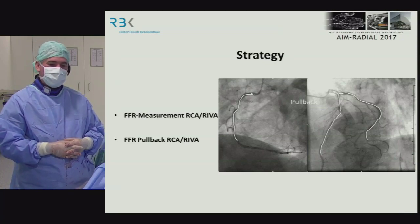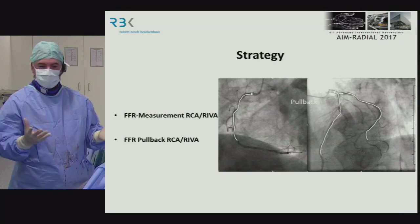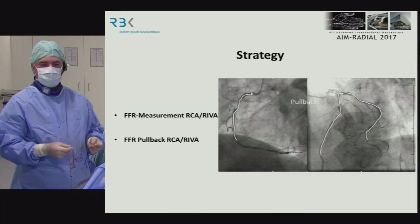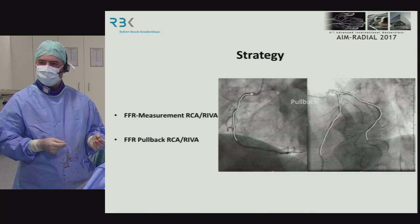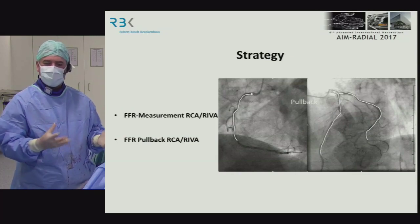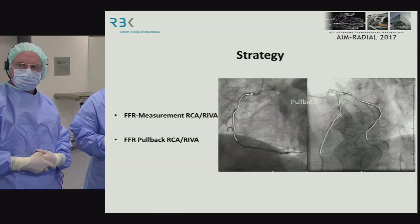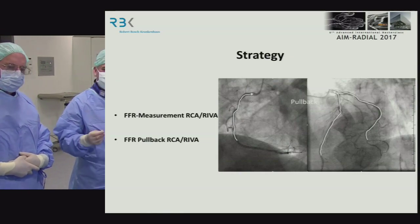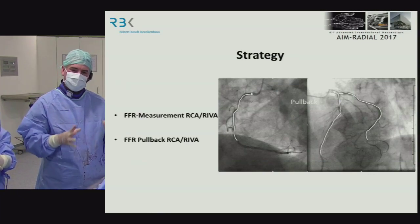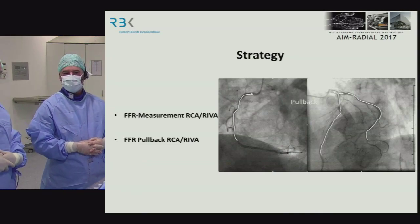For this case, we use the OpSens wire. The reason we did that is we are happy enough to have all of the different systems available. What I like about the OpSens system, similar to the Boston wire, is that the wire is very good in crossing highly calcified lesions, so it makes it very easy to go down there. Also, that's what the company claims, very little drift, so you can measure and remeasure the problem. That gives you a very nice impression of where to stent, to put in as little stent as possible, but put it in the right spot to reduce ischemia best.